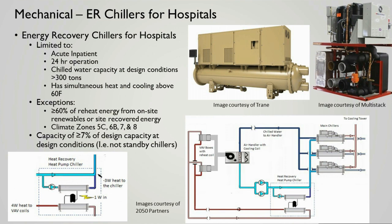Tim Peglow did much of the analysis to show the economics, and he employs energy recovery chillers in his facilities and has seen good paybacks also. This requirement is limited to acute inpatient hospitals, those with 24-hour operation, those that have a chilled water capacity at design conditions of over 300 tons, and that have simultaneous heating and cooling when the outside air temperature is above 60 degrees Fahrenheit.